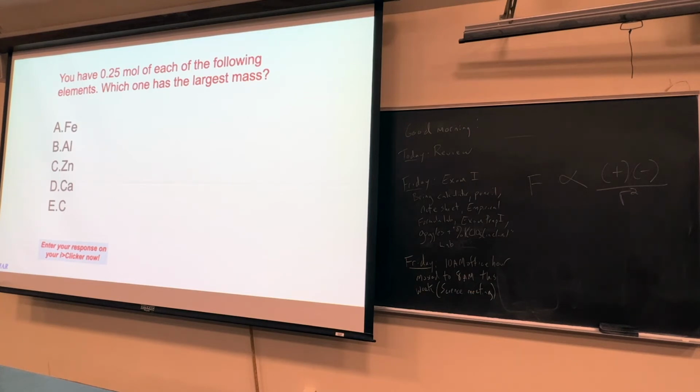Okay. So here's a question. We've got 0.25 moles of each of the following, and the question is, which one of those will have the largest mass? Now remember, mass in my world is usually grams, all right? Could be kilograms, could be pounds, but it's mostly grams. So think about which one of those would have the most mass if you have 0.25 moles of each of the compounds.